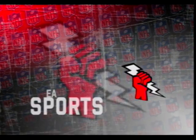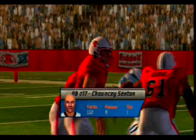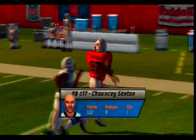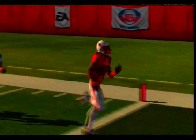When you get this kind of execution, you got a great chance of making a big play. Watch it here as everyone takes care of their assignment. The pass is thrown where the receiver can make the best play on the ball, and it's 6 points.